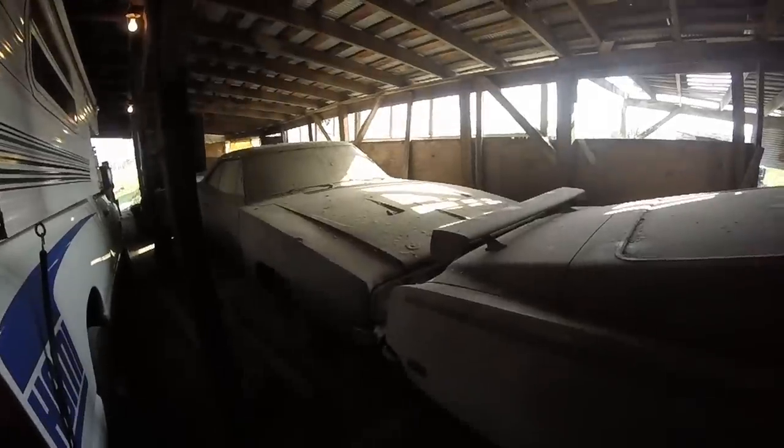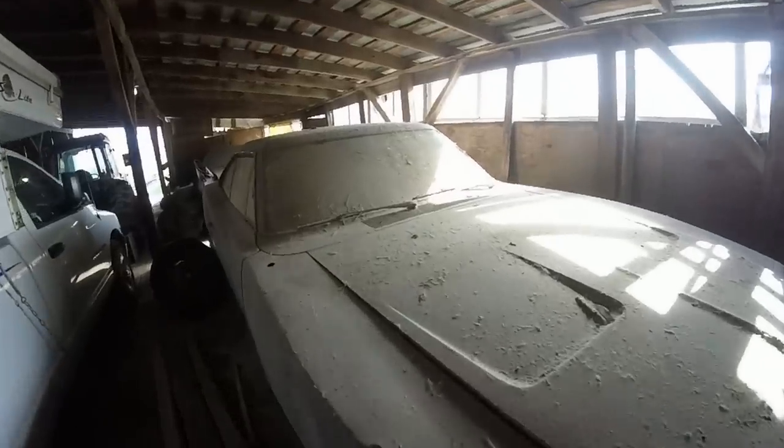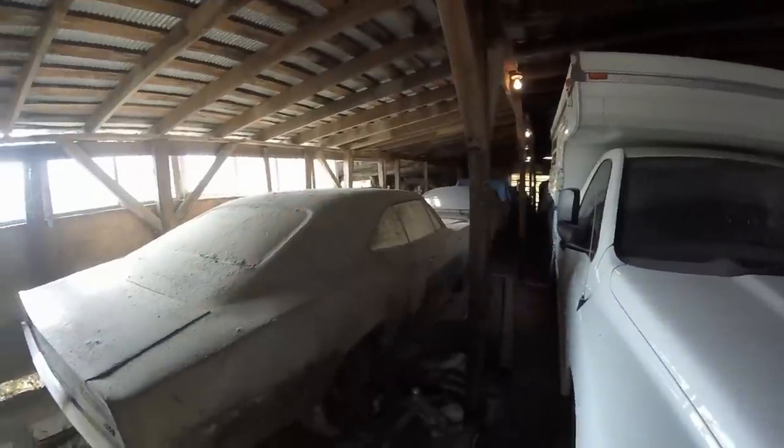And here's the Mercury Cyclone. Same car, same location. Little dirty. With a few friends. Back in the barn, we all know the 1969 Dodge Charger 500. I haven't seen it in this kind of light in a long time. It's been sitting a few years. Real 1969 Charger 500.